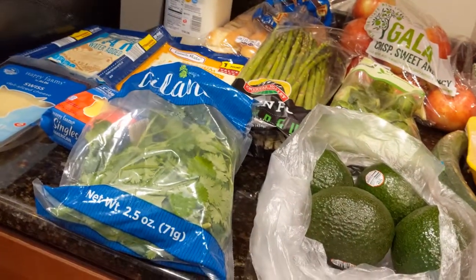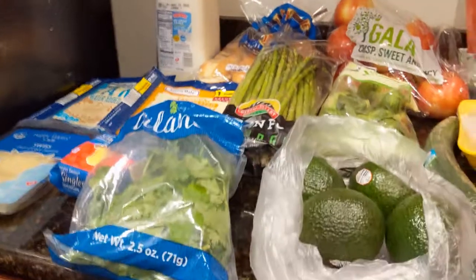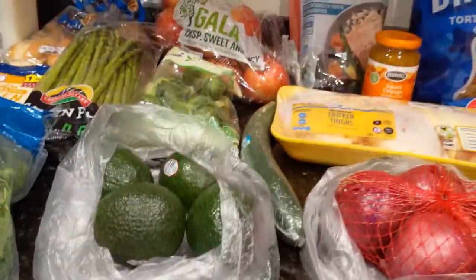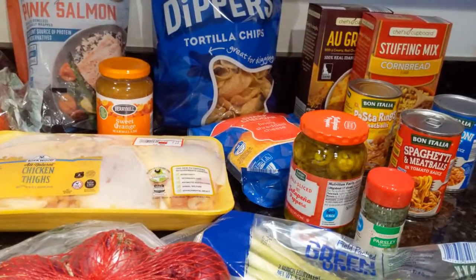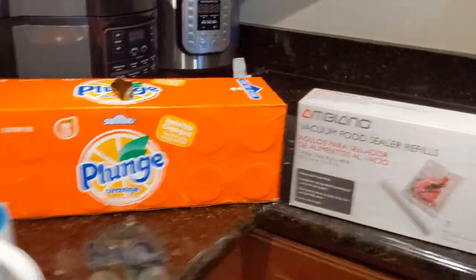So we'll see. But I'm going to make these Asian style chicken bites to go in a peanut dipping sauce. So that's something else I have a lot of. And I think that would go really well with the garlic Asian noodles. So anyways, like I said, that's my whole haul.